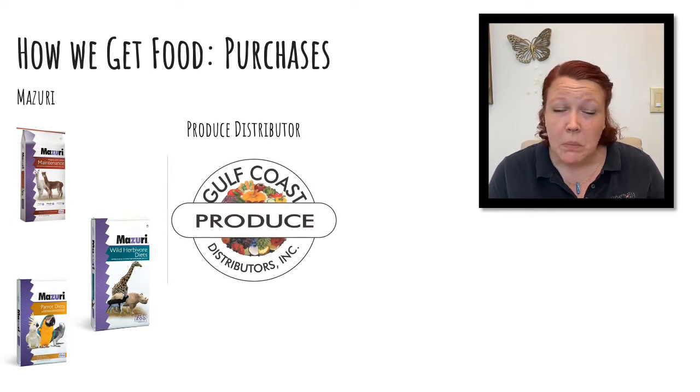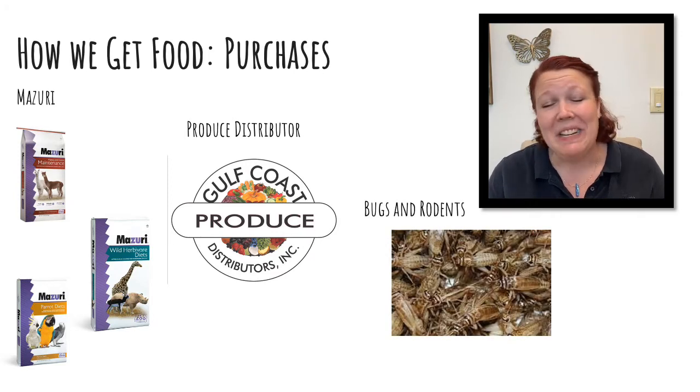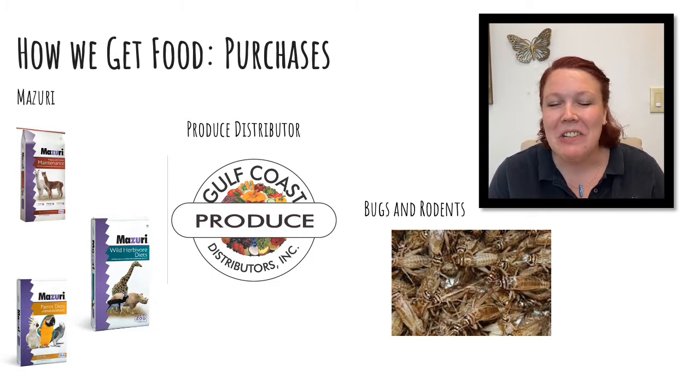We tend to keep 2 types of lettuce and 2 dark greens. Usually that's arugula and turnips, but it depends on what's in season, as well as an assortment of fruits and veggies. Our bug order is a fun one. It is a lot of bugs. We usually get about 4,000 crickets at a time and about 600 superworms at a time.